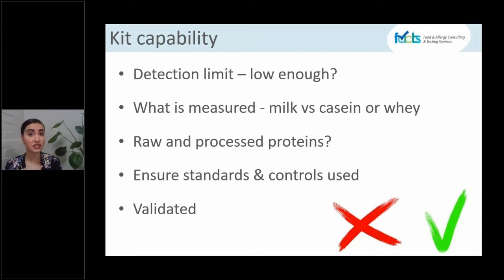Besides looking at the sensitivity of kits, you also need to look at the selectivity. So look at what the kit was standardized against, what target analyte does it detect? Because, for example, there's also a range of gluten kits out there, and each kit detects a different target analyte of gluten. So it is very important to look at what is actually being measured, and which one will be suitable for you. Looking at raw and processed proteins or both, can the kit detect both or only one?